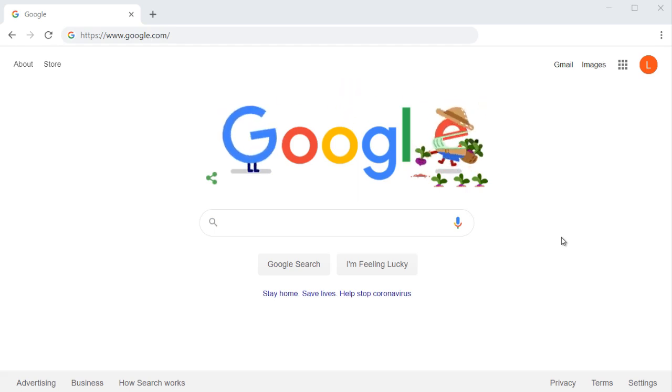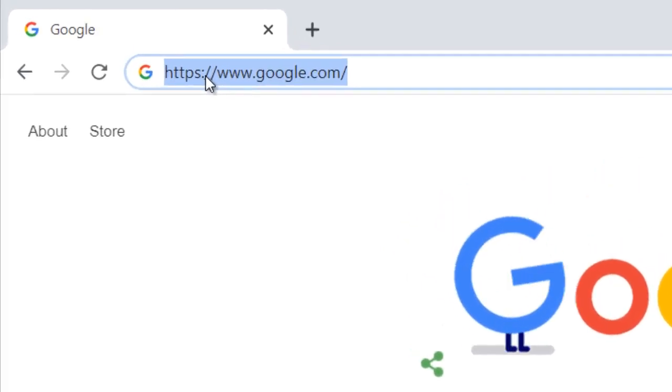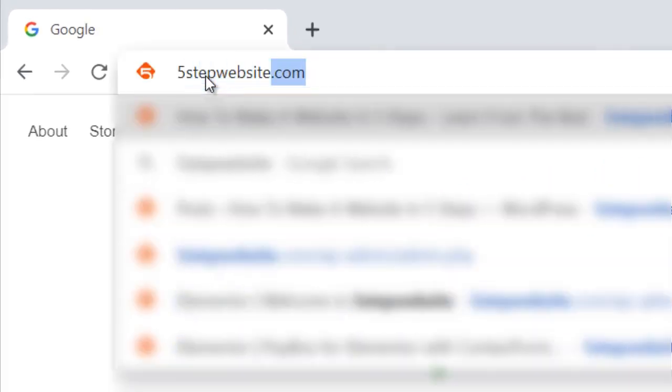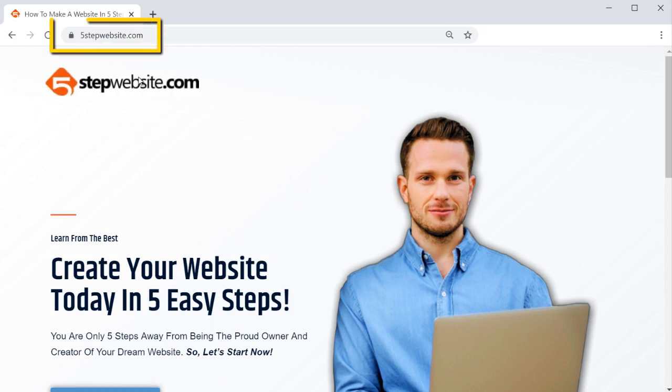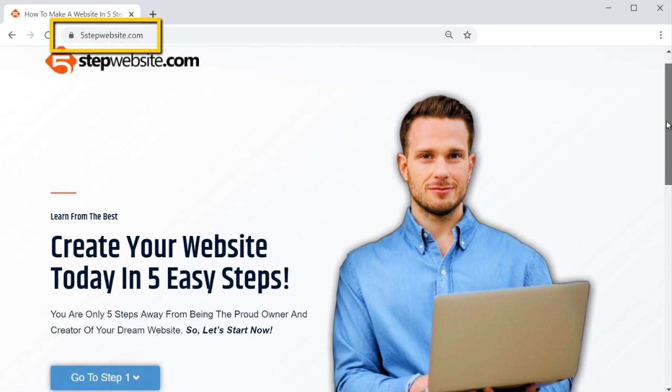To begin this simple 5-step process, we must go to our URL bar and type in the address 5stepwebsite.com and hit enter. And it will take you to this page. This website is the starting point that will lead us into a quick 5 steps website creation. You will see how helpful it will be.